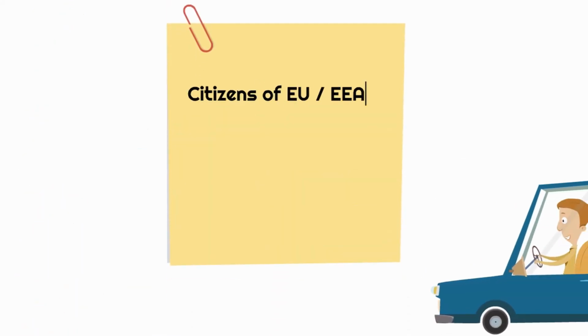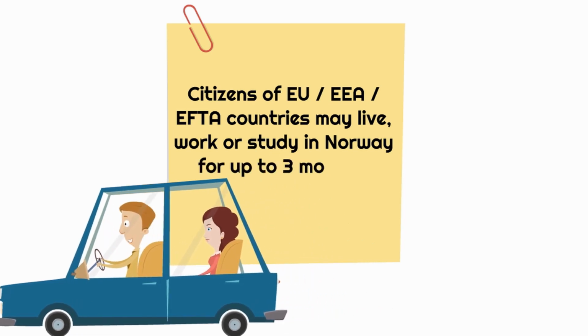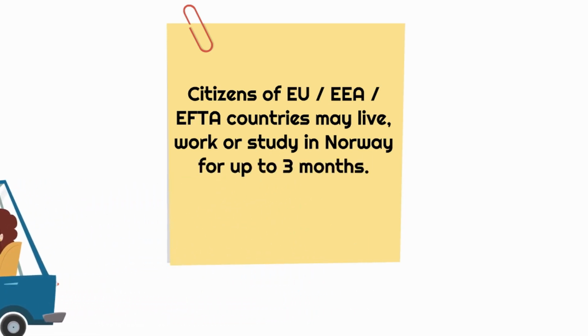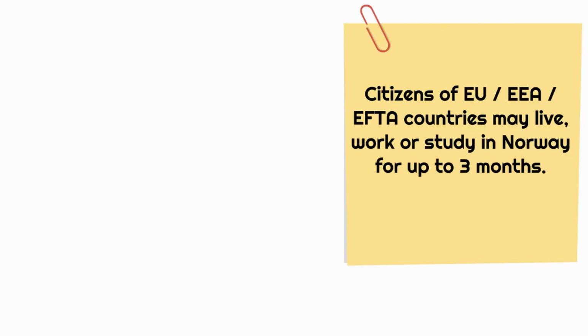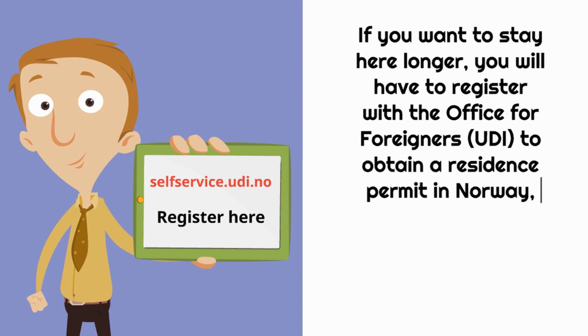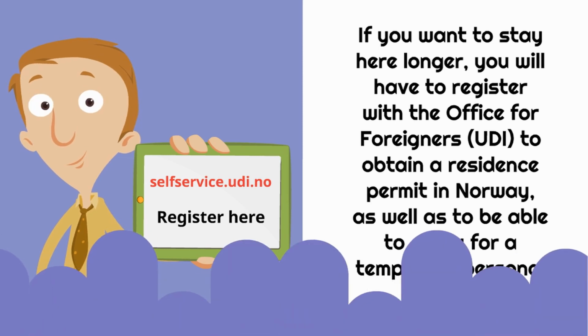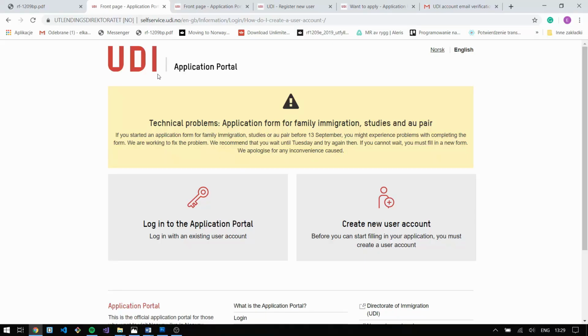Citizens of the European Union, European Economic Area, and European Free Trade Association countries may live, work or study in Norway for up to 3 months. If you want to stay longer, you will have to register with the Office for Foreigners, UDI, to obtain a residence permit in Norway, as well as to be able to apply for a temporary personal number.